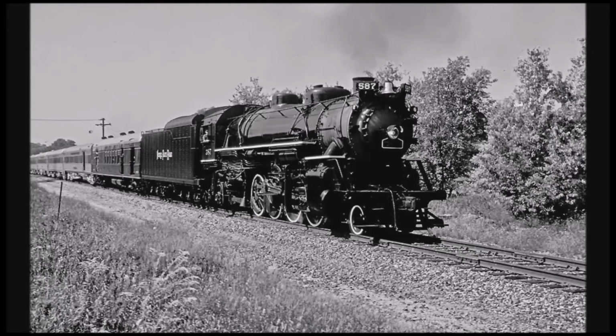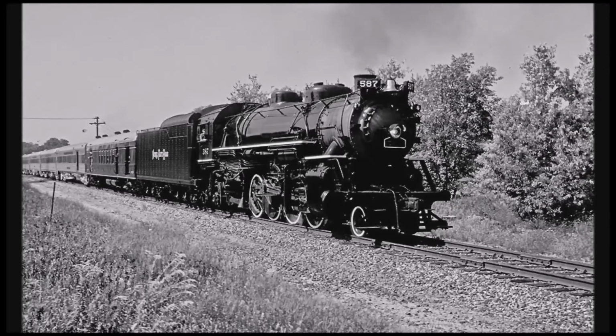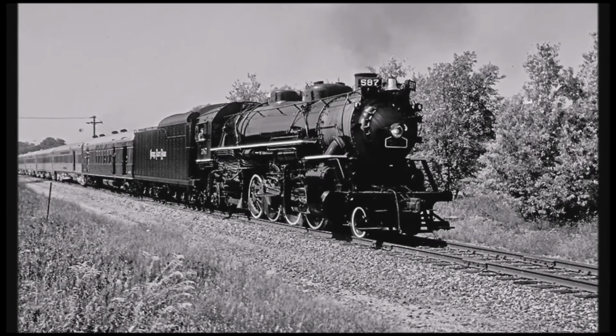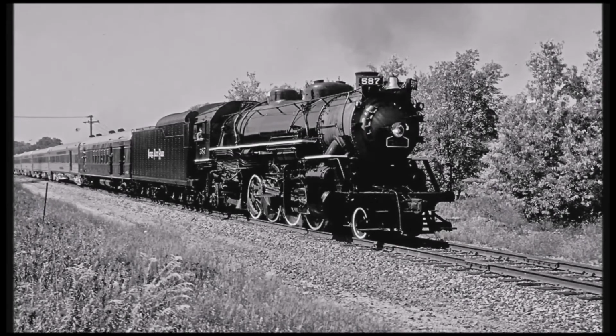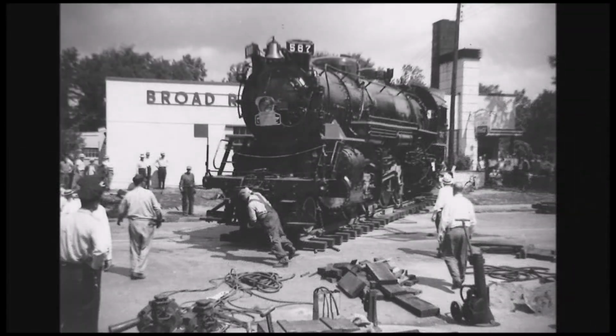It's also worth mentioning that the original tender had only 2 axle bogies, while the newer one had 3 axle bogies. Anyway, 587 remained in the park until 1983. At the time, the city of Indianapolis was interested in building a new public library in the park, but the only available location was where the 587 was displayed.